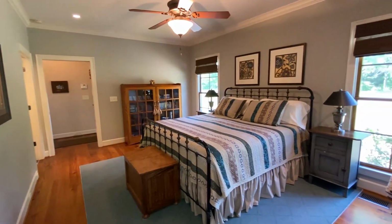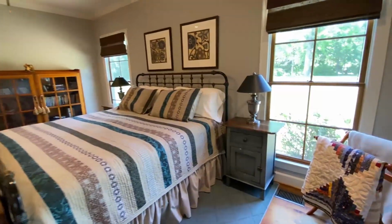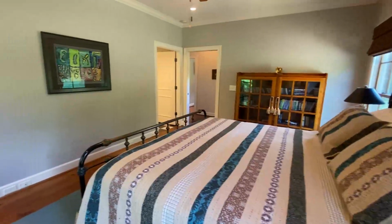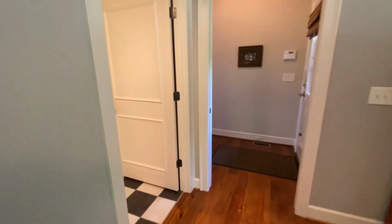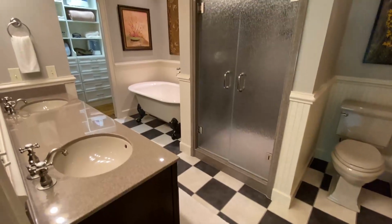This could be it. When you walk in, this is the master bedroom. One thing you're going to notice, lots of crown, high-end windows. These are very high-end windows. You can tell from the baseboards, they're high baseboards because the plugs are in the baseboards. And so is the central vacuum system. There is a central vacuum system.